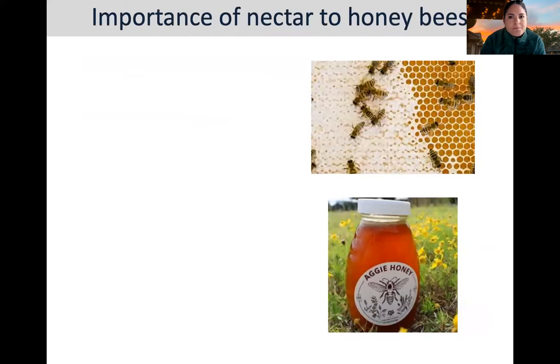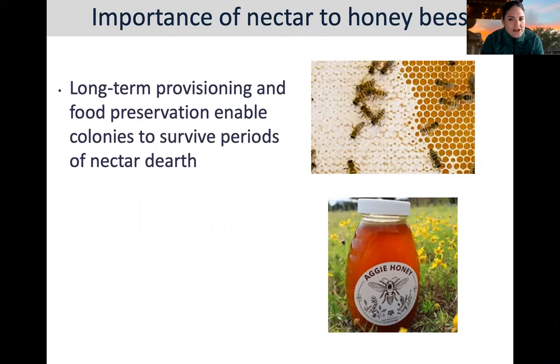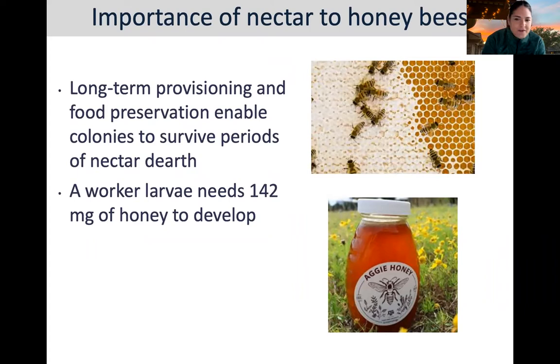So why is nectar so important for honeybees? That's one of our pictures of our very popular Aggie honey from A&M. Long-term provisioning and food preservation enables colonies to survive periods of nectar dearth. That's one of the reasons why the bees will dehydrate the water content in nectar and then put a capping of wax over the ripe honey, so that it prevents infection and allows for preservation of the food in the winter when there's nothing blooming and they still need to consume food. And that is because it's very costly to be alive and perform all of the necessary tasks.